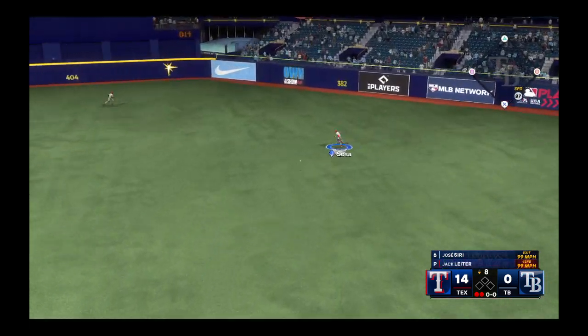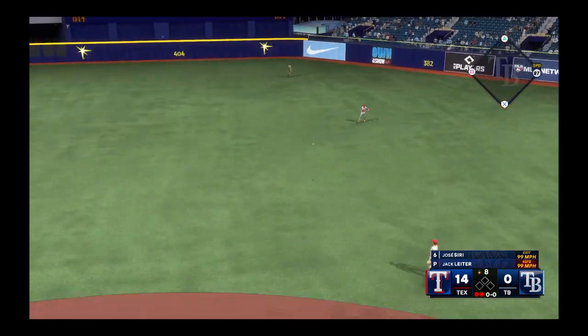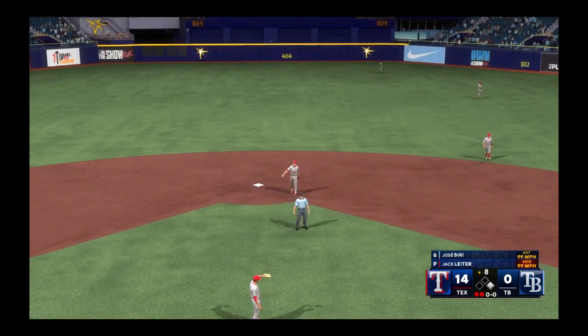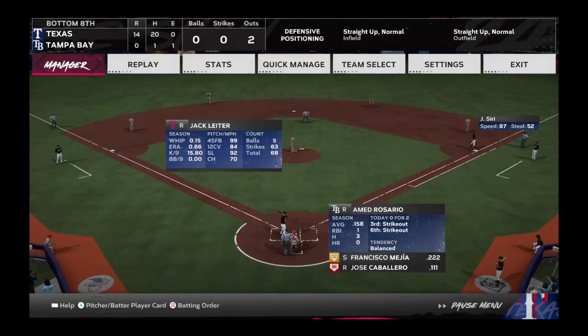Hit on a line, and that's a base hit. And that ends the perfect game bid. Joey gets on base and keeps it going. So close.